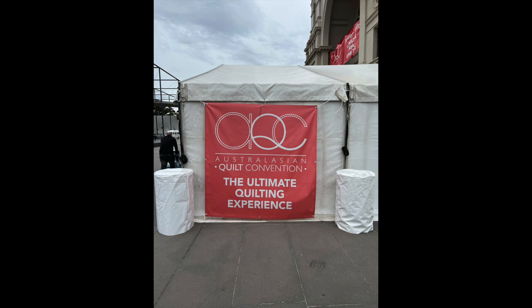A few weekends ago here in Melbourne, Australia, I had the pleasure of attending the Australasian Quilt Convention. As you can see here, it was the ultimate quilting experience. The Australasian Quilt Show that was housed inside this convention showed quilts from all over the Australasian region. So from Singapore, Korea, New Zealand and Australia, just to name a few.